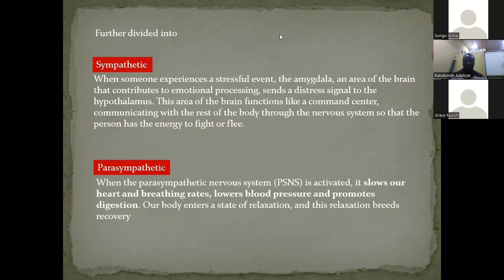So that is why, for instance, when you are in such a heightened state, attention will be withdrawn from some parts of your body, for instance digestion, and we focus all energy towards fighting or fleeing. Once your body enters the parasympathetic state, it's able to relax, and this relaxation will breed recovery. You can see your anger or whatever calming down.